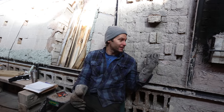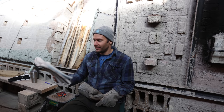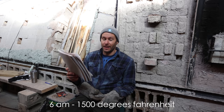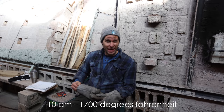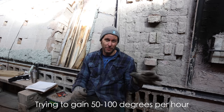Nice and warm by this kiln. Heat's coming up. So got here at 6 a.m. this morning. Kiln was at 1,500. Now we're knocking on 1,700. 50 to 100 degrees an hour is what we're trying to accomplish. So that's like every 3 or 4 minutes, we load wood in the kiln. The temperature kind of drops and then it goes back up. And like sit next to a nice warm kiln.